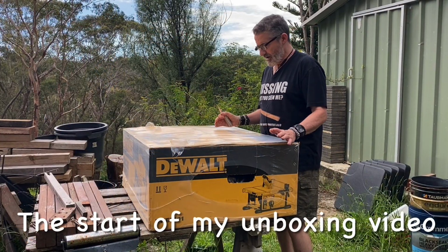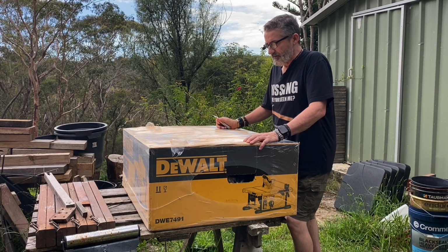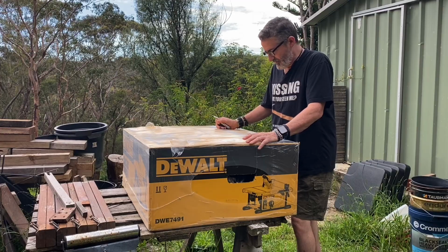Morning everyone. I have spoiled myself and bought myself a brand new table saw. If you haven't seen my old table saw, you'll understand why this is a pretty exciting moment.